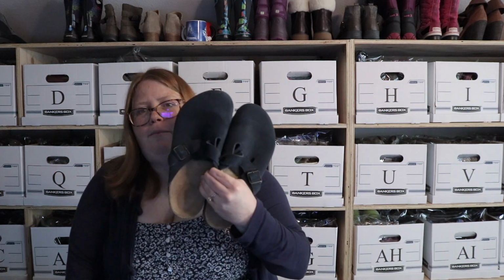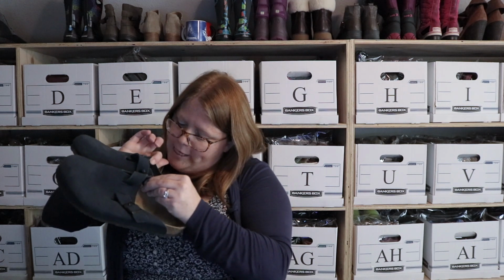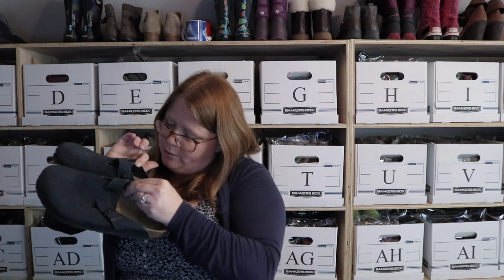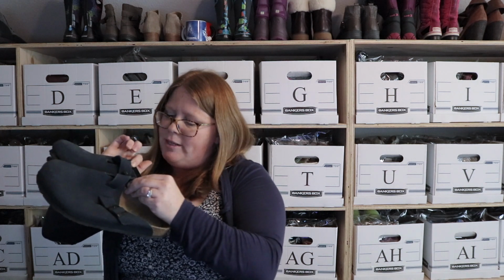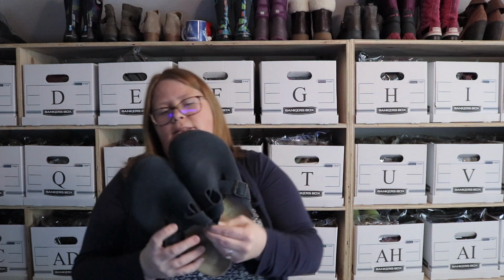So, right, I was excited to find these next pair. This is just some Birkenstocks Clogs. They are a size 42, which I believe is, looks like women's 11, men's 9, I think it says. So yeah, I think I can get at least $60, maybe even $70 out of these, but we'll see how that goes.